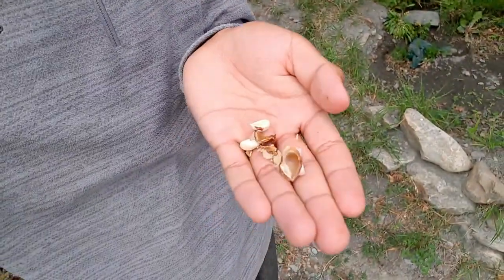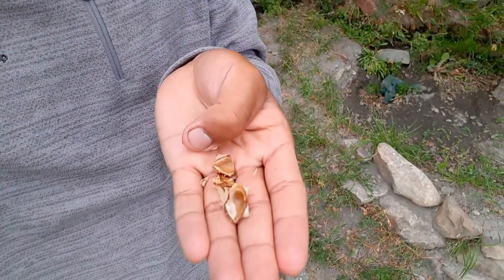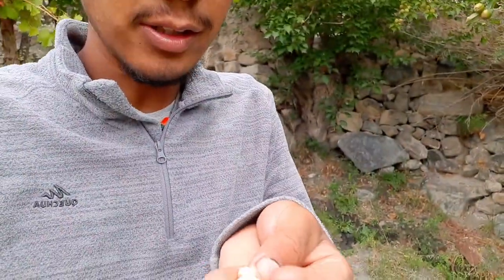It's quite sweet right now, so the outer layer is just to eat. So this is what I got inside, and now I'm going to break it and eat what's inside. So here we can see the white part, and that we have to eat, and the outer shell is quite hard, so we will throw it and we will eat this. This also tastes good. So yeah, this was from the apricot.